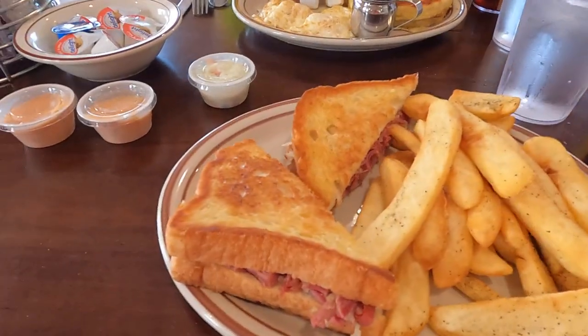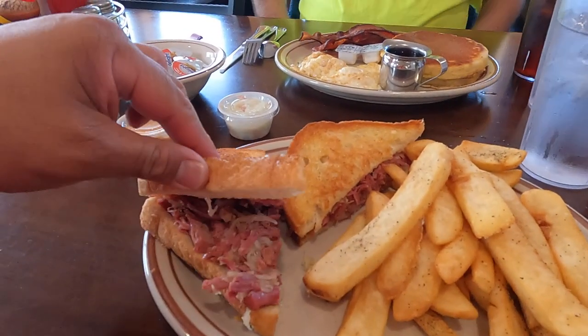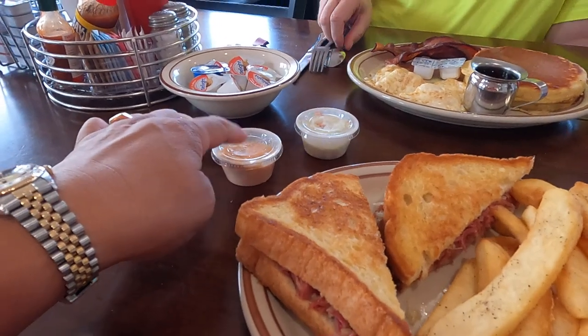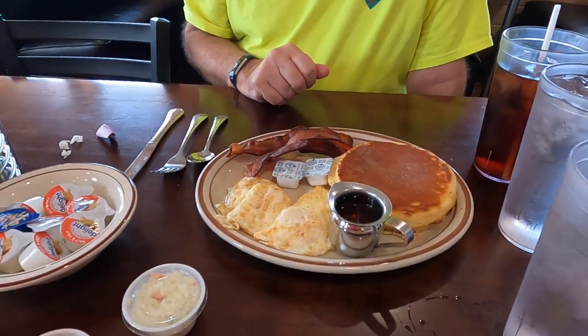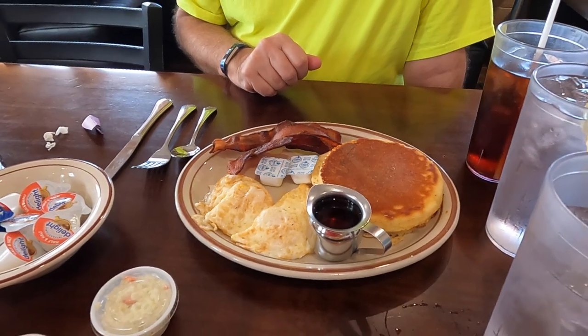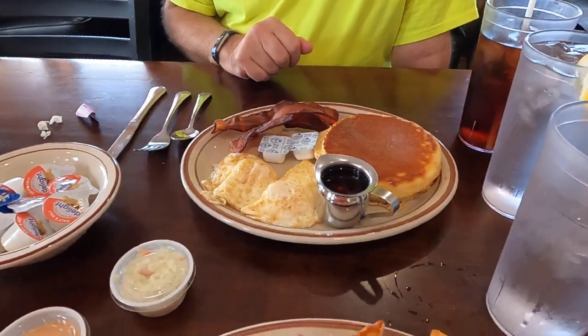Yeah, I got a Reuben on sourdough with no cheese, sauerkraut. Comes with Thousand Island, I have that on the side, and the fries. I'm really looking forward to it. And Walter got number 2 with bacon. Over easy? Over medium. Pancakes. The pancakes are delicious.